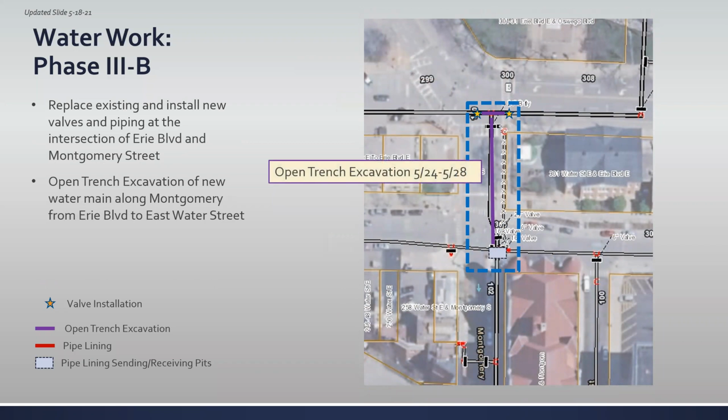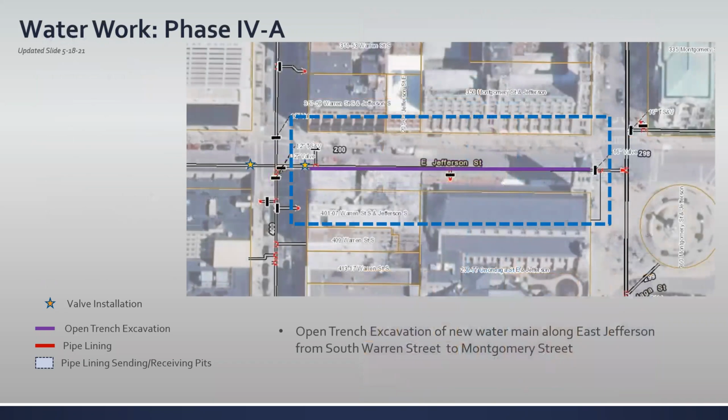The last section will be by the Canal Museum, where there'll be a traditional open trench excavation with installation of valves. That'll probably be next week towards the beginning of June. And then from there, we'll begin switching everything over to Jefferson Street, where we'll be doing the open trench excavation in the beginning of June timeframe.